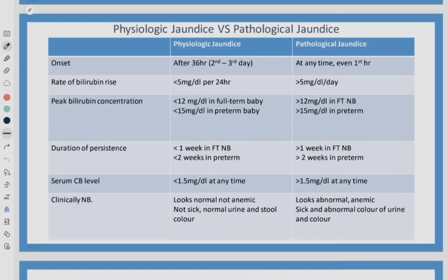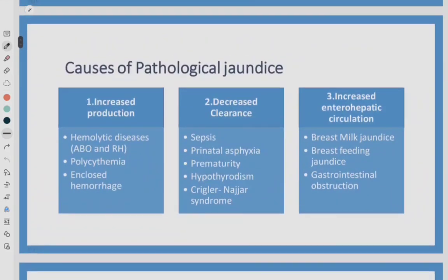Okay. Pathological jaundice. Why does pathological jaundice happen? What are the underlying pathologies that will lead to jaundice? Either we have increased production of bilirubin, and this is either due to hemolysis, so more RBCs are being destroyed, as in the case of ABO incompatibility or Rh incompatibility between the fetus and the mom. If the baby is born with polycythemia or increased RBC mass, this will also lead to increased risk of pathological jaundice. Or if the baby has enclosed hemorrhage. Remember when I explained the physical exam lecture, we said we fear large cephalohematomas, because the collected blood can undergo hemolysis and cause the formation of jaundice.